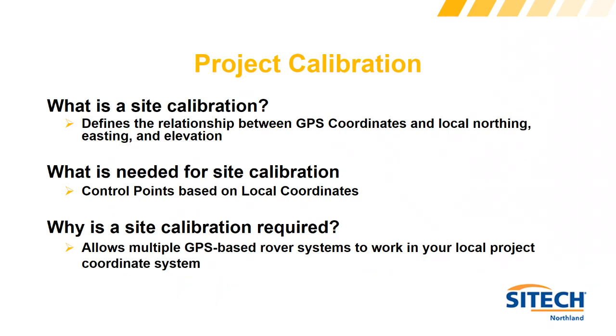And what's needed for a site calibration? Typically, when you get the files from survey, they should have a CSV file in there. Survey should go out there and physically put those control points in. And then you're able to go in and shoot those control points to calibrate your site. You want to make sure they come from survey or the engineer. That way, if something is messed up, you can go back to them and say, we need these control points fixed. They go out there and make those as accurate as possible.